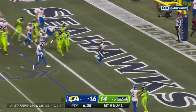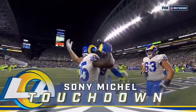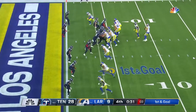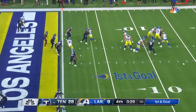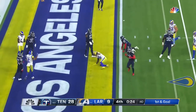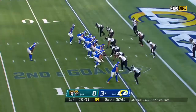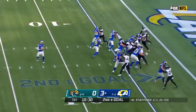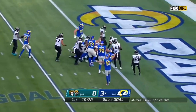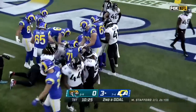Michel cuts back and walks in. Touchdown, Rams. Through the 3-yard line, Stafford. And he slings it, and it's going to be caught by Michel. And guess what? Well, there's more. Michel the carry. Driving towards the goal line. Sony Michel in for the touchdown.